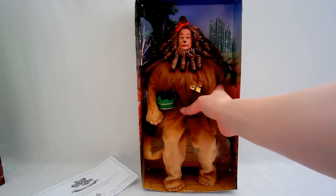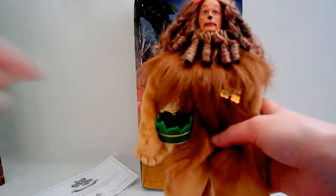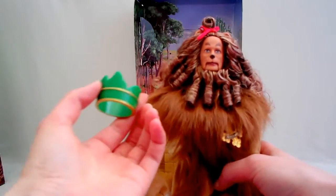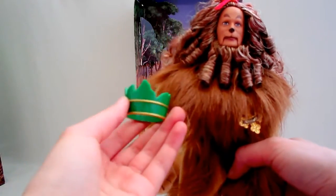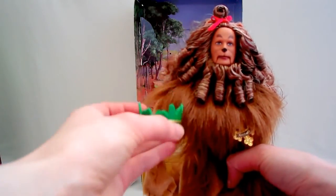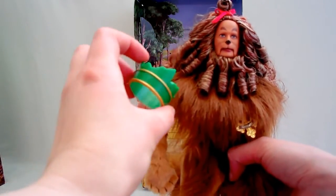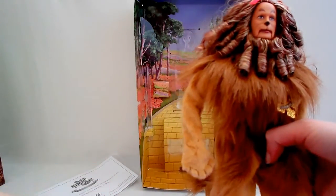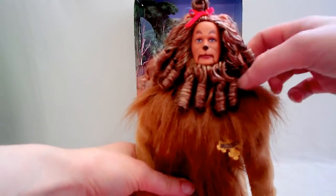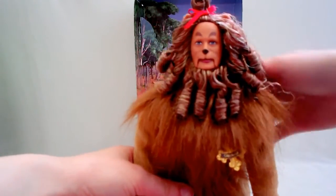He is very posable and flexible. His crown for having courage, because lions are king of the jungle. If you remember from the movie that they broke, I think it was a vase, to give it this crown illusion. At Emerald City, when he thinks he's going to get his courage. Which he does, but not the way they expected it.